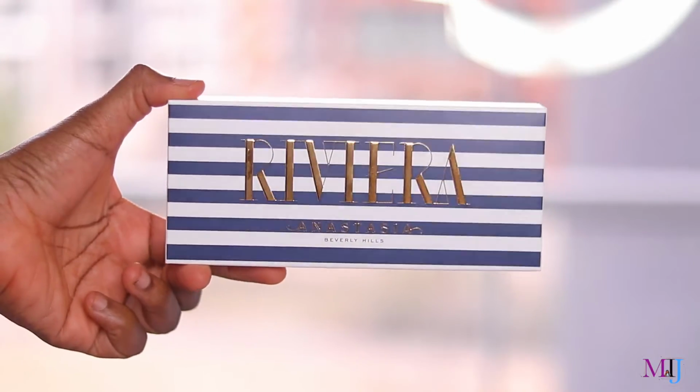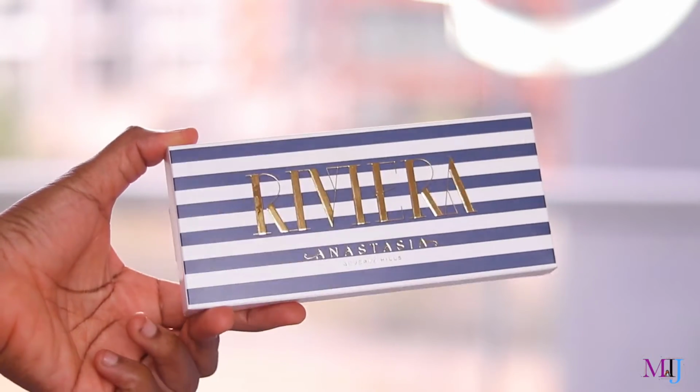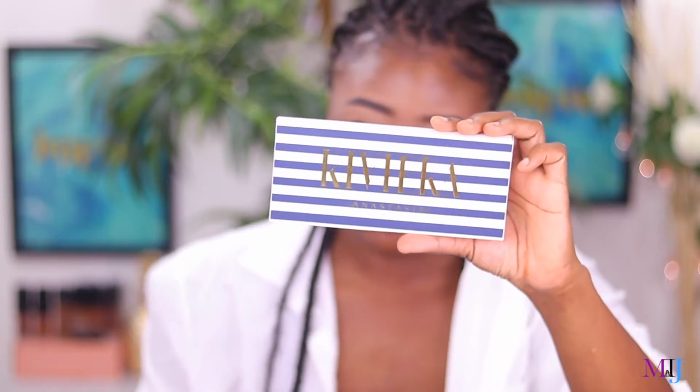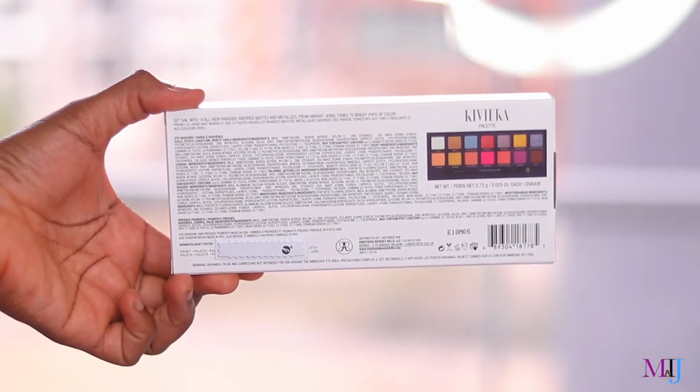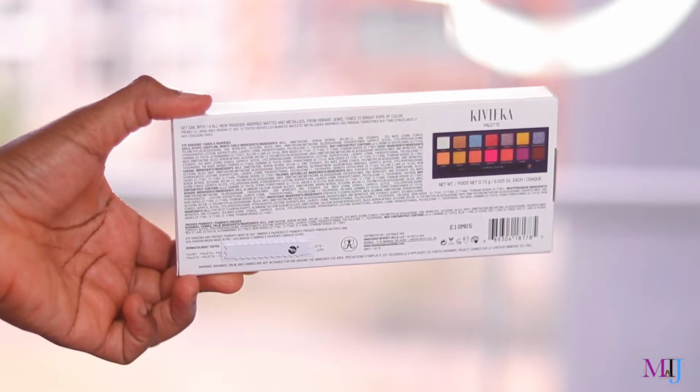So this is what the outer packaging of the palette itself looks like. I like the color of this packaging, to be honest, like the blue and white stripes and the gold writing, but it's not really about the box anyway. And at the back as well, you can see that it has the colors that are in the palette, and it also has the information at the back end, the ingredients as well. This one has 18 months shelf life.